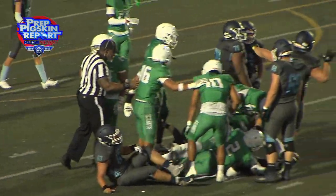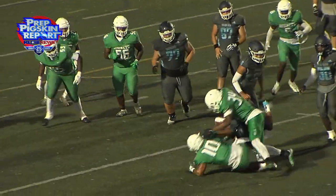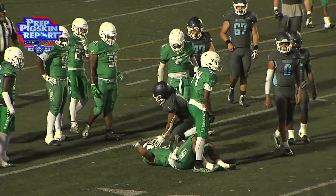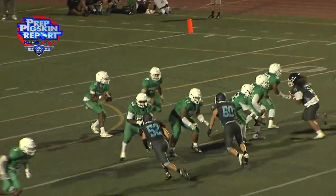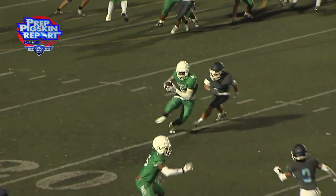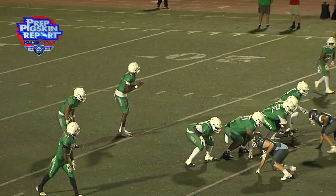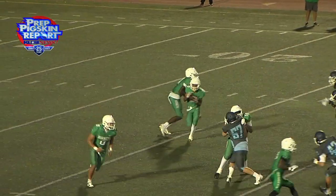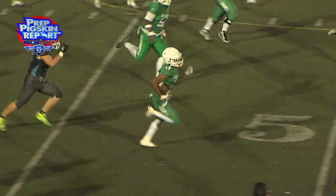Stacked up, put in the middle. Pass off by number 6. Pitch number 17 on the end around.